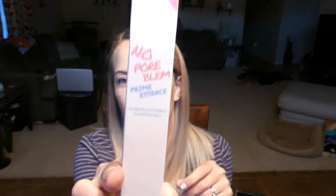All right, two more things. The next one I'm pulling out is from Touch in Sol. This is the No Poreblem Prime Essence, which I really enjoy their primer, so I'm curious to see what this is exactly. Okay, so it's just like a primer, so let's go ahead and see what it is.